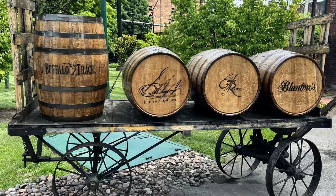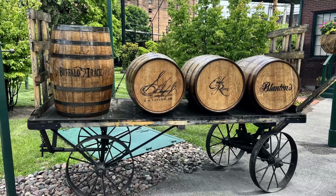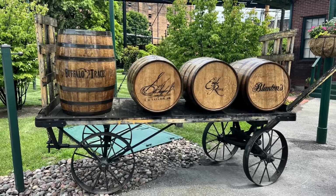to go to the gift shop before your tour, and you can go in and potentially buy the, I hate to say allocated bottle, but a bottle like Blantons or H. Taylor or something. You may have the ability to buy that in the morning, but you've got to get there early. Even if your tour's later, go in, check in for your tour, and then go to the gift shop first thing when they open. That's one way that you can potentially get an allocated bottle.